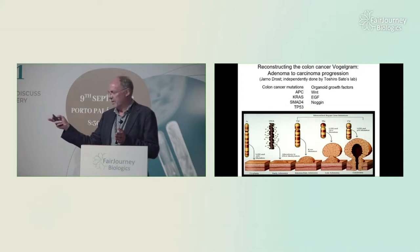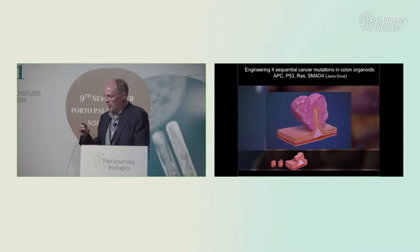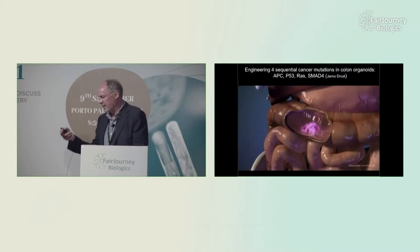So here you see the normal colon epithelium. Colon cancer probably takes 20 years to develop, so an early adenoma, intermediate adenoma, late adenoma, all driven by additional mutations, and finally an invasive and metastasizing carcinoma. And that's what we try to engineer.